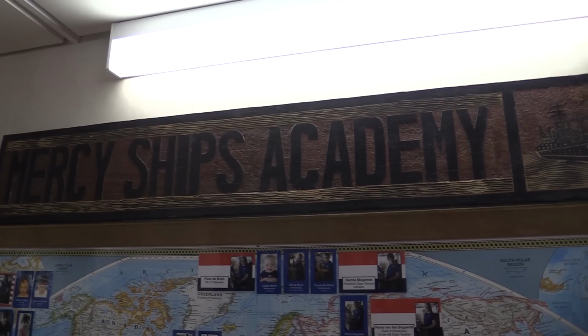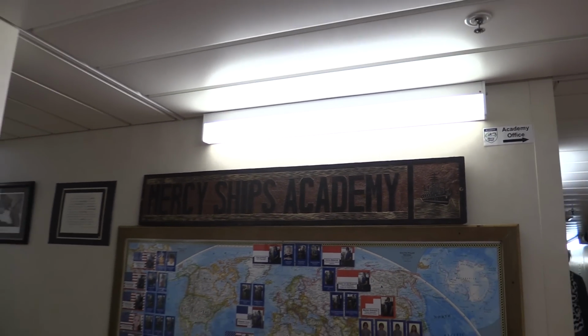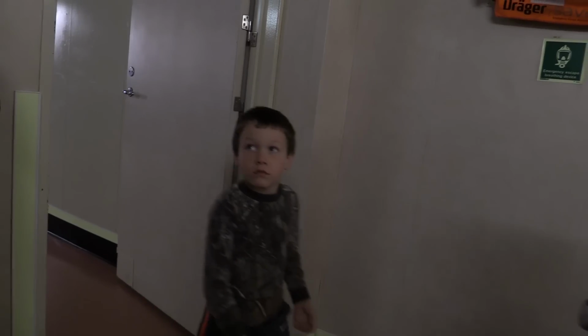For example, the captain has a family, the chief engineer has his family here, and their kids are all in this academy. It's kindergarten to grade 12, fully accredited. My friend just graduated last year. She's in Washington now at university. All our teachers are volunteers. It's nice small class sizes, and they go on pretty cool field trips too.